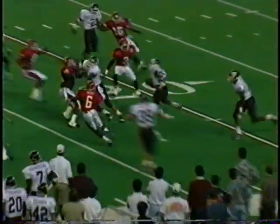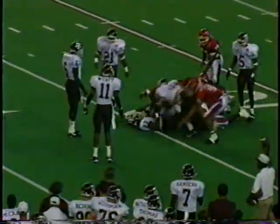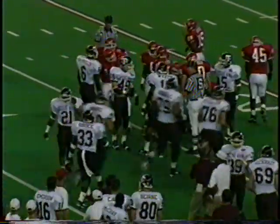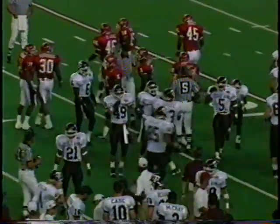Gets by the first man, back to the 20, about the 25-yard line. Nice return. He dodged the first man, down on, that was, it'll be Pratt, dodged him. Pratt went into the sideline.